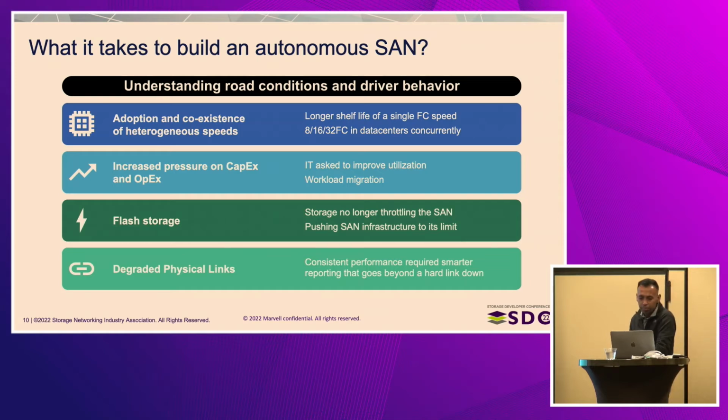I think Nishant already talked about how SANs have become heterogeneous because of the pressures around CapEx and OpEx. The hardware utilization has to go up, which means workloads are moving around in the SAN. And that by itself causes pressure on the storage networks because of all the movement that is happening.